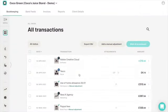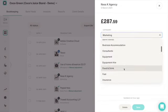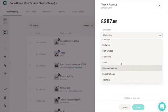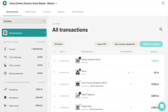As you review the transactions, if there are any that are miscategorized, you can update the coding from our list of categories. Either select from the list, or you can search to find the one that you want. You can easily filter by tax year.